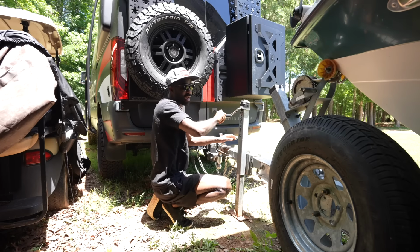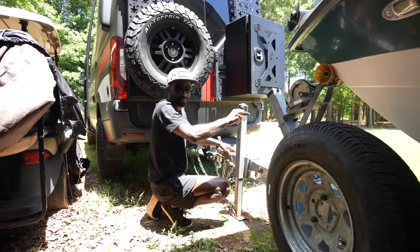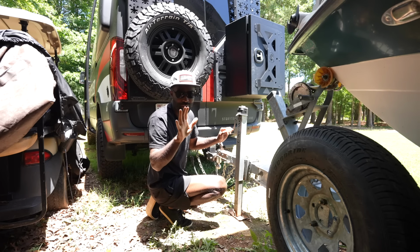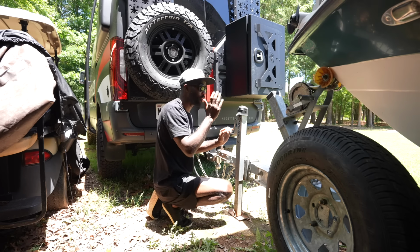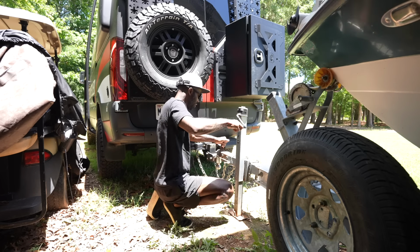But there's a lot of stuff you got to think about and be careful about. You ever think about your tow vehicle? You got the right truck to be able to pull whatever your dream boat is, because you can get the dream boat, but if you don't have the right truck to pull it, it's going to be a nightmare. Your dream will very soon turn into a nightmare with the wrong tow vehicle.